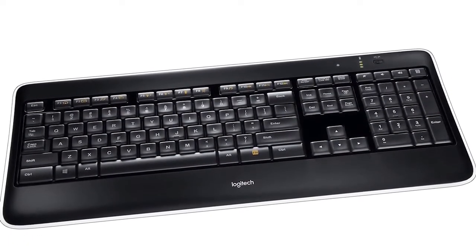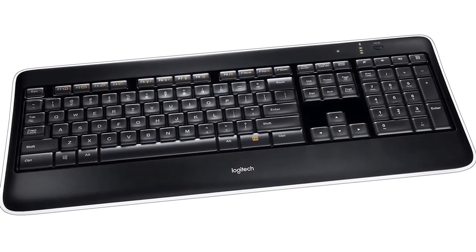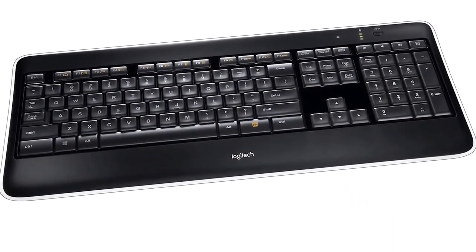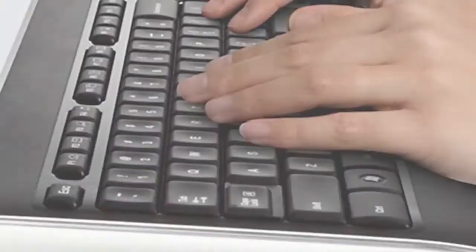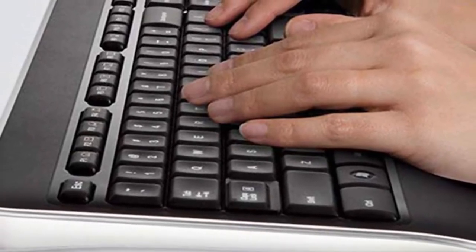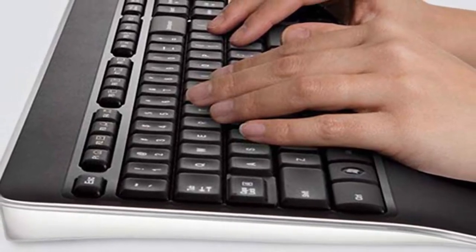In addition, each key has been given a concave shape. This makes it easier for you to place your fingers on the keys so you can enjoy typing for hours in comfort. The backlight can also be adjusted to suit the brightness of the room. Logitech has thought of satisfying all tastes, adding a touch to change the backlight color.